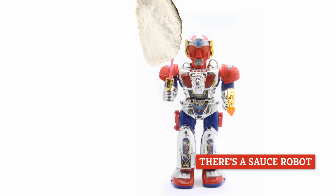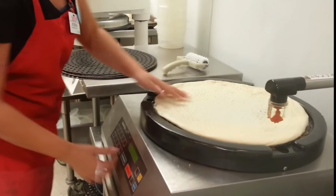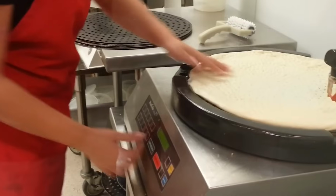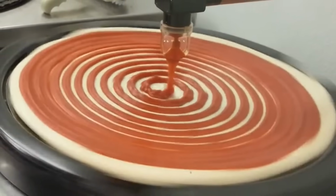Costco doesn't just use special pans though, they also use robots. We know what you're thinking. Robots? What the heck does that have to do with pizza? But it's true. Once the pizza dough is squished and docked, the prepared pan gets placed onto a special sauce robot. At the push of a button, the contraption spins the pan around and spits out sauce in a very precise stream as its arm moves towards the center of the pie.